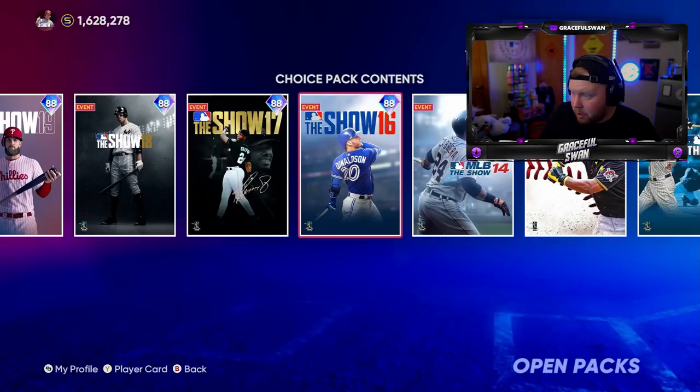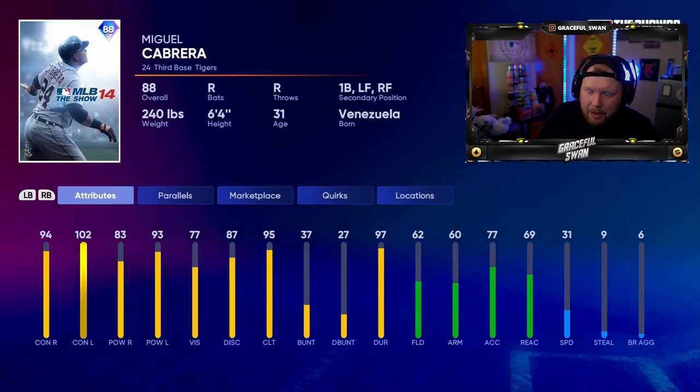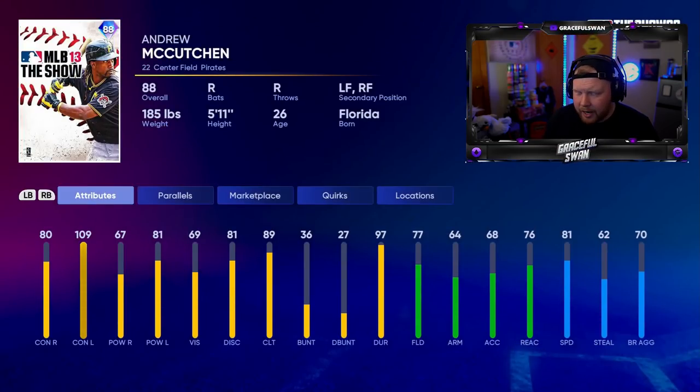I'm excited about this one. Donaldson, very excited for Donaldson just because I love Donaldson's swing. Very good versus lefties. The Miggy they gave us is actually really solid. Okay, this Miggy's very, very solid. Can play the outfield too. Kutch. Basically, a normal Kutch card, I would say. Very good versus left, solid versus rights.